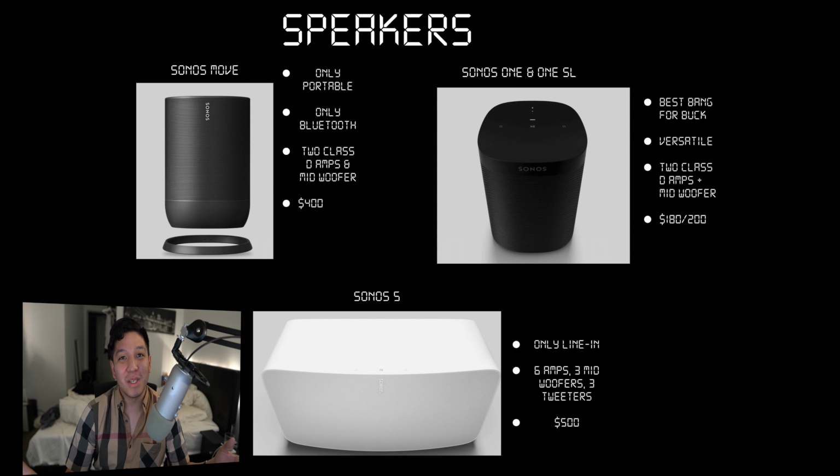You can eventually, if you decide to get something like the Sonos Arc or Beam, which we'll talk about for your living room, use these as your rear speakers. So it's just a really versatile system and speaker in that you can, as you go along in your Sonos journey, choose to set it up as you please.